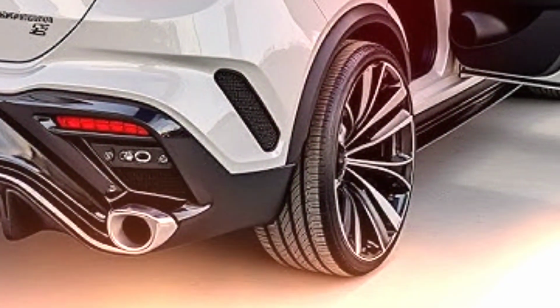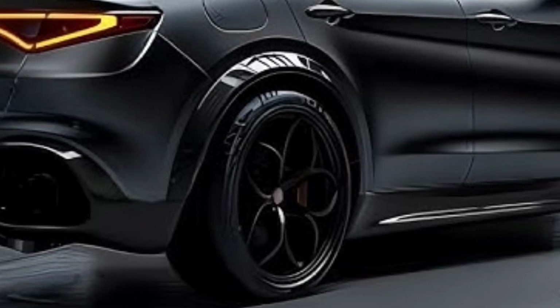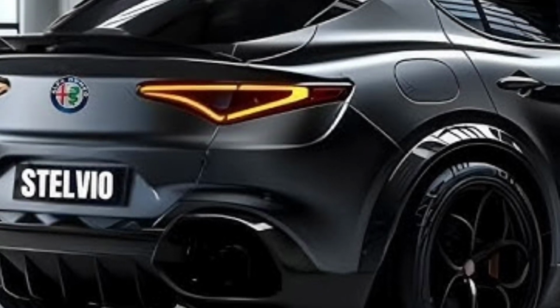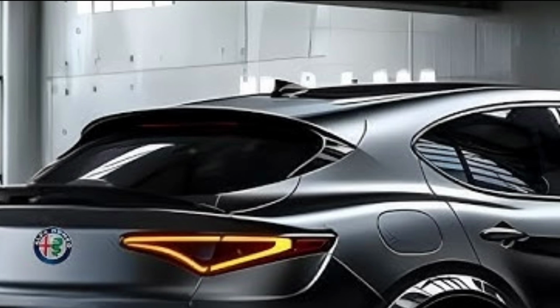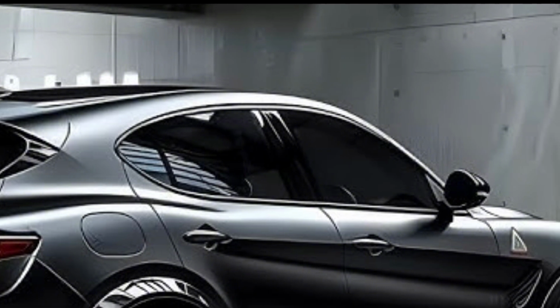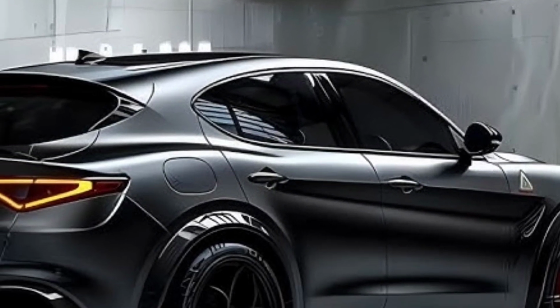Technology flows seamlessly here. The 12.3-inch digital instrument cluster is crisp, configurable, and easy to read at a glance. Alfa has finally given its infotainment a major upgrade, and it shows. The center screen is more responsive than ever, with clean graphics and intuitive menus. Voice commands work naturally, and wireless Apple CarPlay and Android Auto make sure your digital life is always within reach.